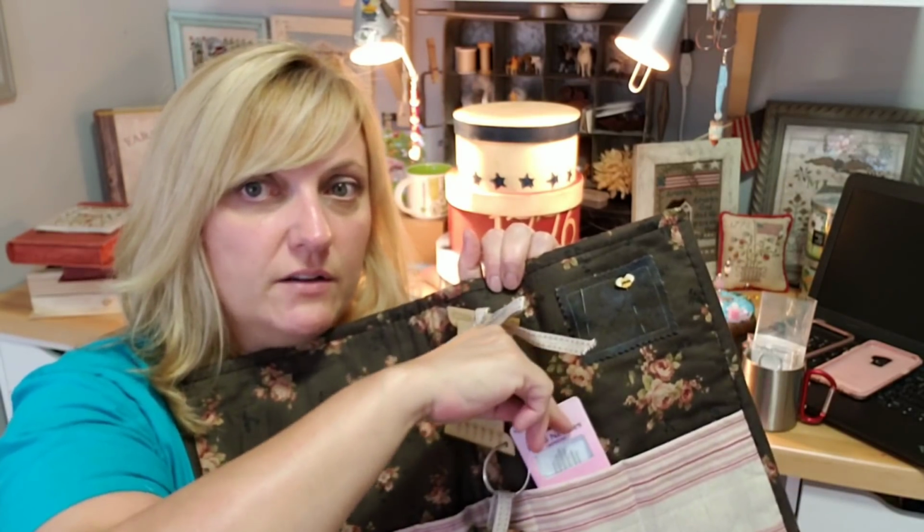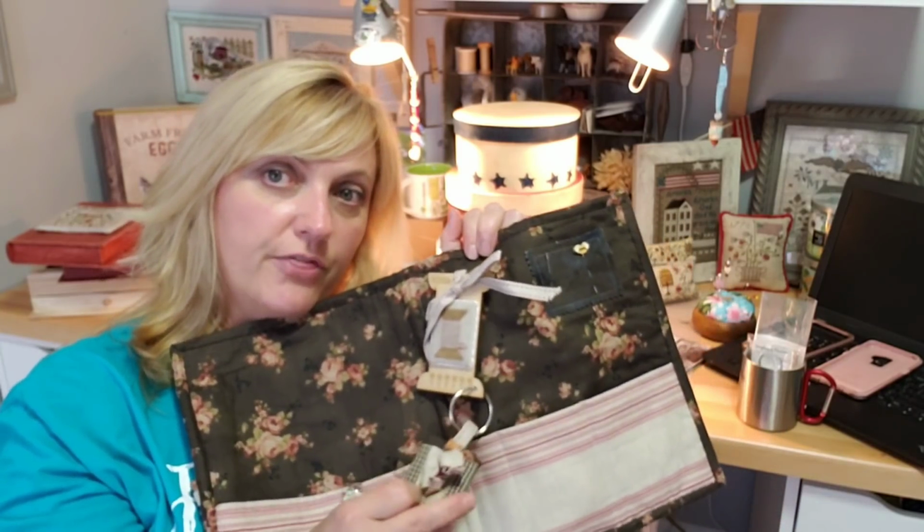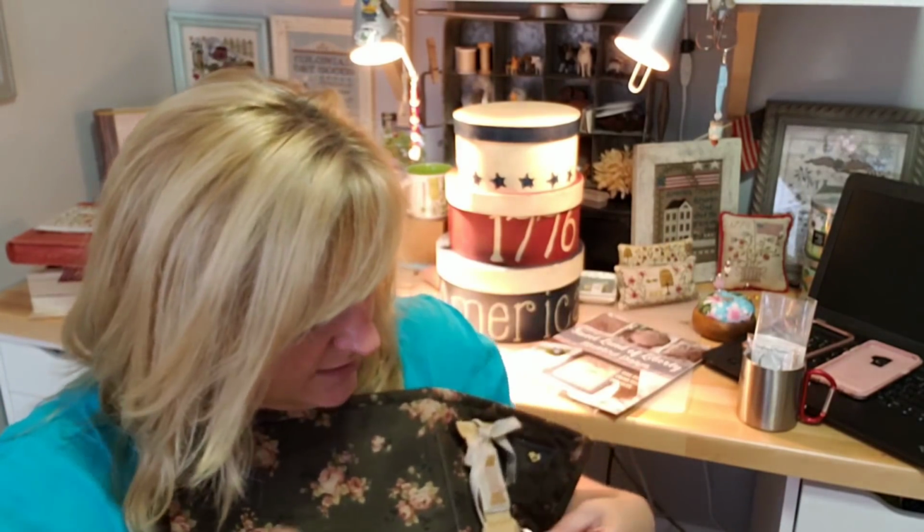And I promise you, you will not be sorry. Her finishing is absolutely superb. She included a little package of needles in here for me, and there's also a little thimble in here. I mean, her finishing details are incredible.